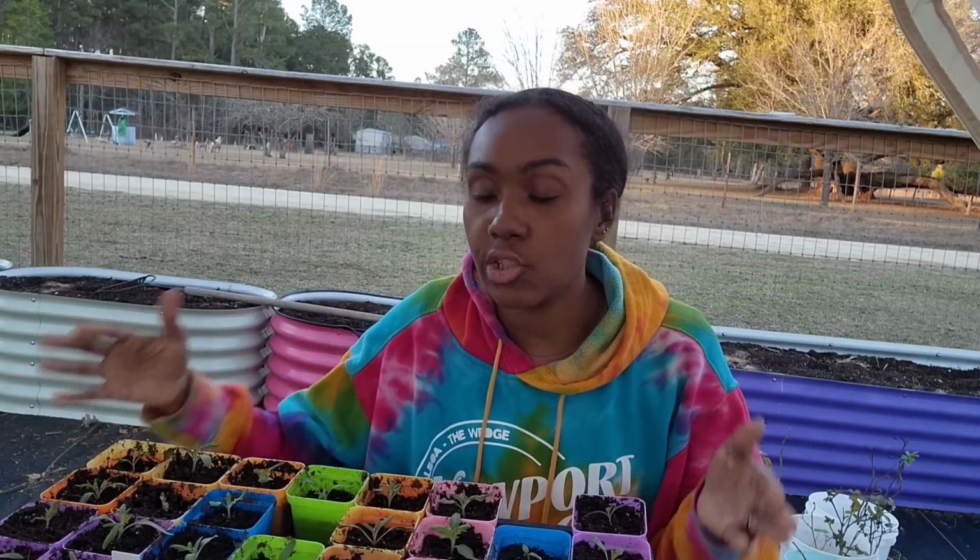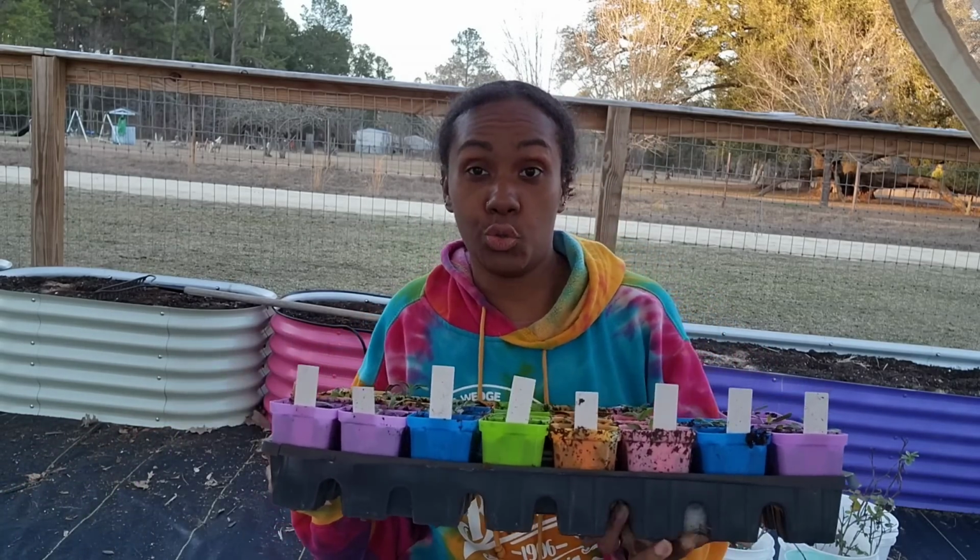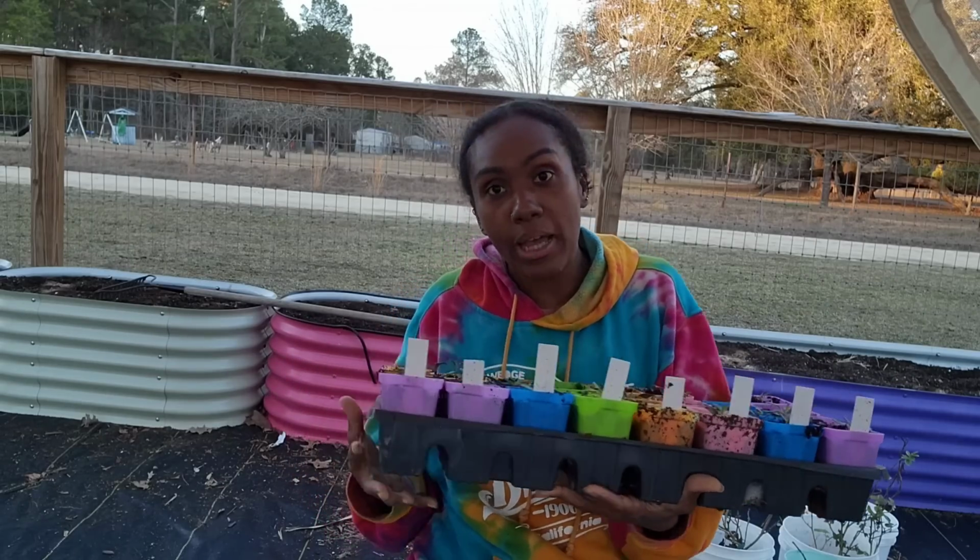So I'm going to go ahead and transfer them, because I'm not setting up a whole growth station inside of my house. That was why we built this hoop house, to be able to grow in it. So I'm going to get these over to the hoop house and get them set up.